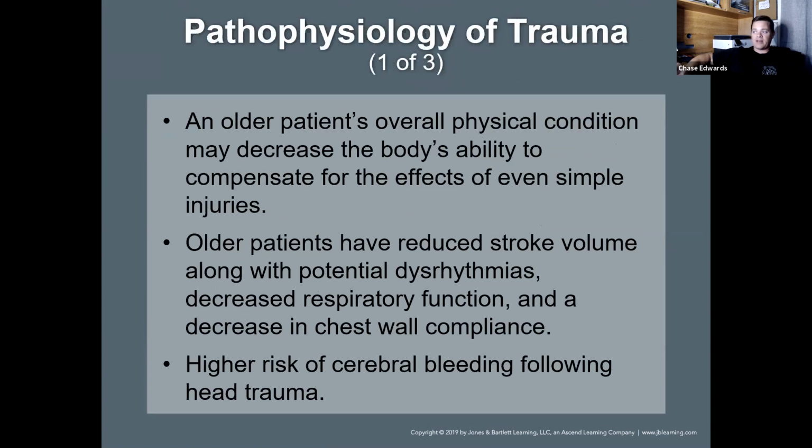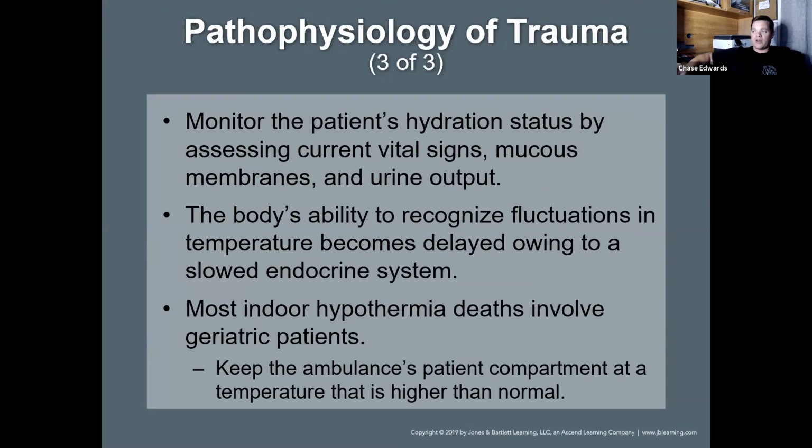Pathophysiology of trauma, we've talked about that. What can cause that, as far as what changes with geriatric patients. They react a different way. Hypovolemia can be a big deal pretty quickly for those patients. Respiratory issues that are already in play could be issues there. Hypothermia happens a lot of times with these patients because they've lost a lot of their ability to thermoregulate. So we want to make sure that we treat for that shock.